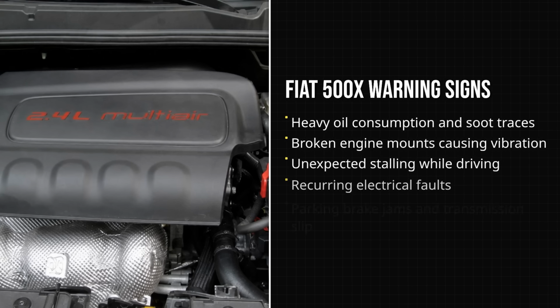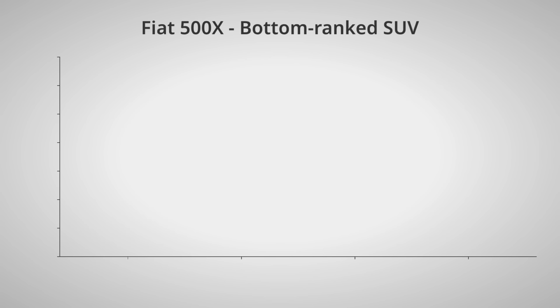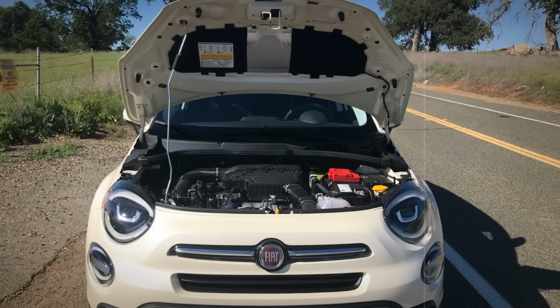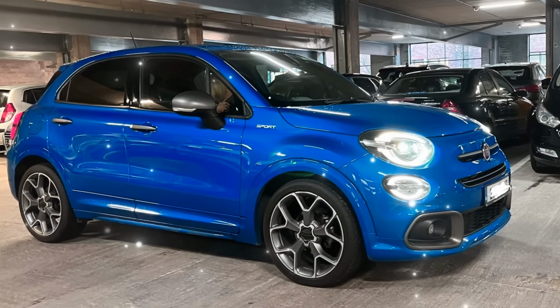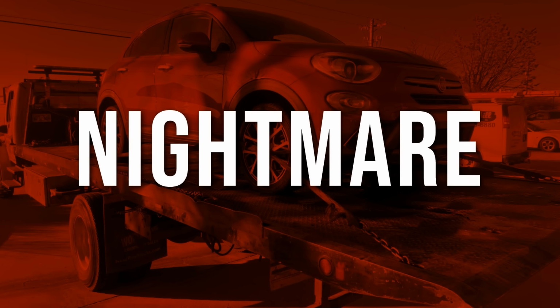Owners report it burning oil, motor mounts breaking, stalling while driving, endless electrical faults, an electronic parking brake that jams the car solid, and a transmission that slips. It is, on the data, one of the least reliable little cars you can buy. Cute as a button in the showroom, a nightmare on the driveway.